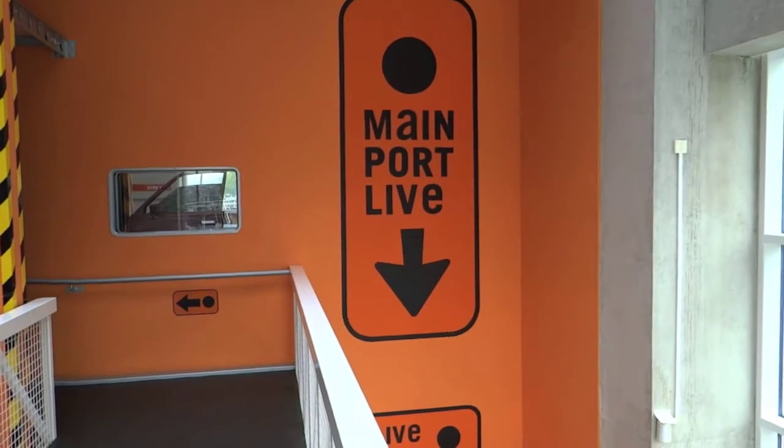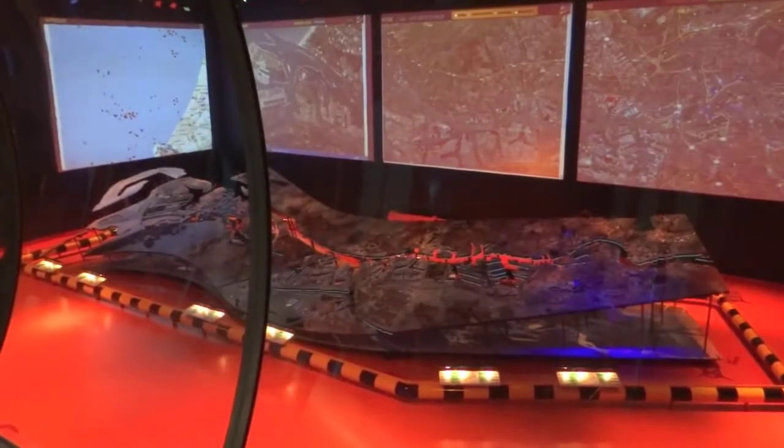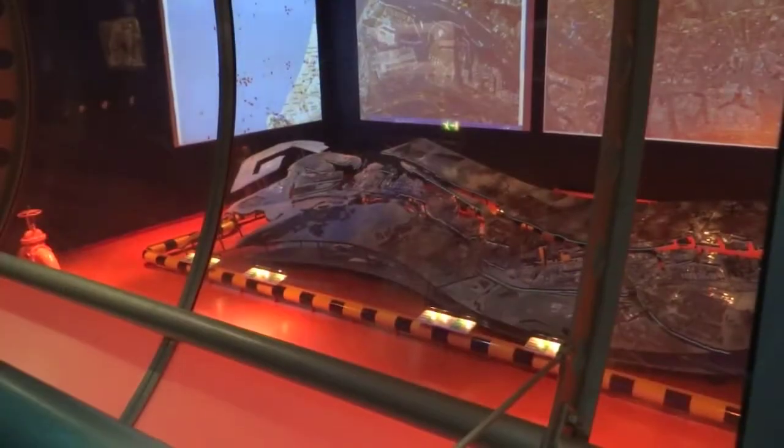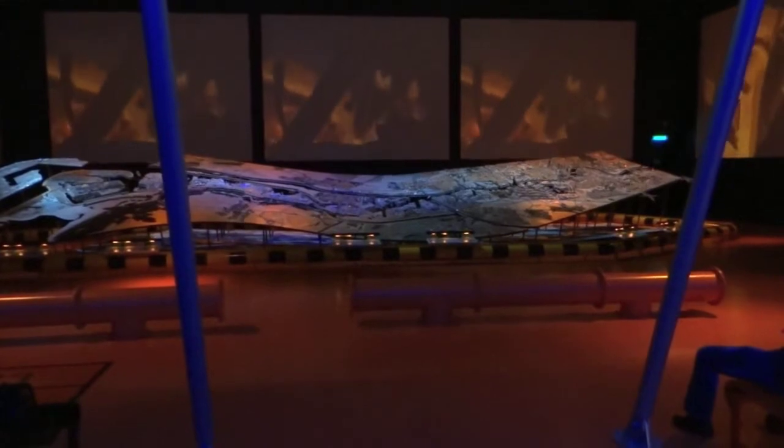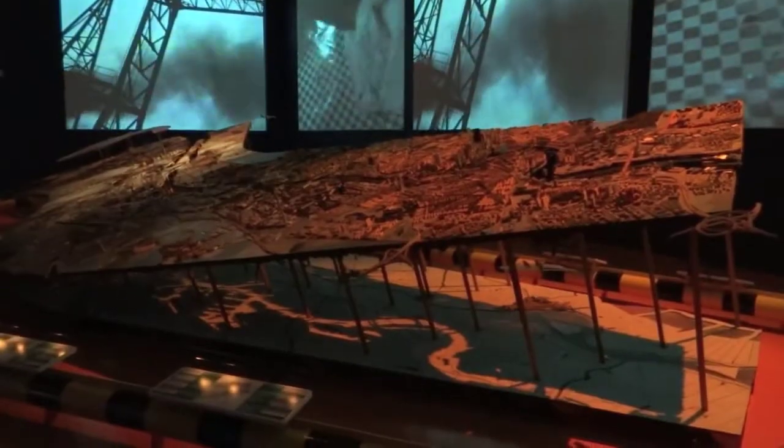The first is Main Port Live. This unusual exhibit consists of a huge stylized model of Rotterdam Port, surrounded by massive video screens, telling the history and story of the port. Rotterdam was only recently surpassed by Shanghai in volume of traffic and cargo it handles.